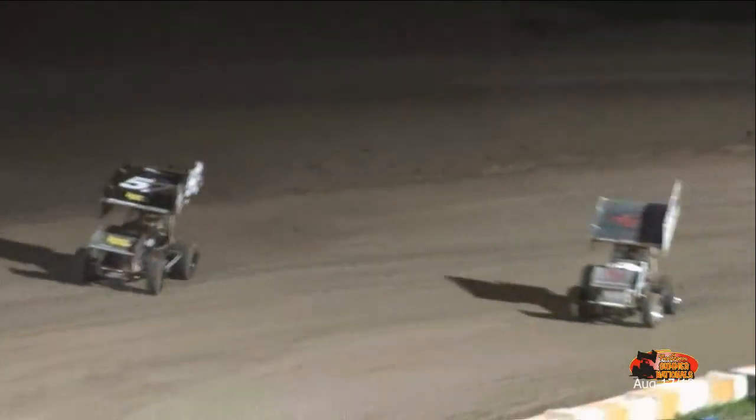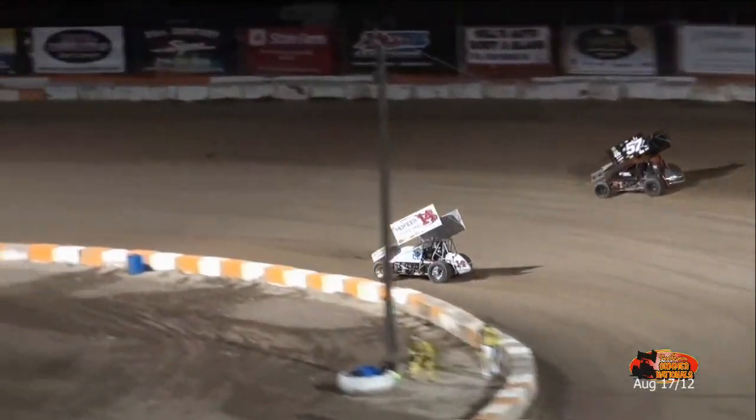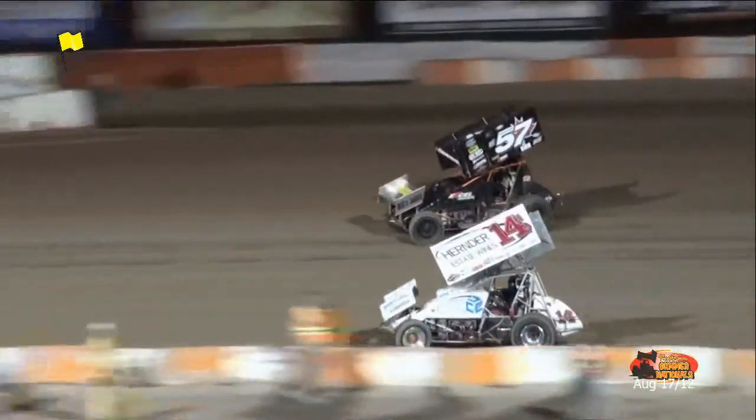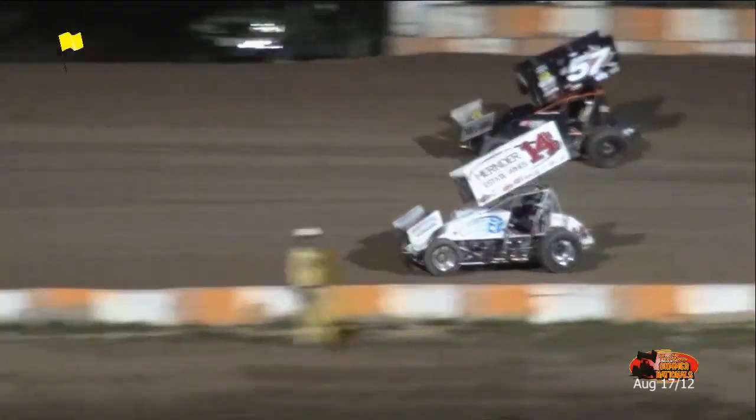Sandercock overcooks the corner, and here comes Jim Hoopanen to the inside. Man, the cushion saved Sandercock, though. Snapped that car back straight, sent him down the straightaway in the right direction, and he's still high-siding it, not going to give up. They nearly touched down the back straightaway.